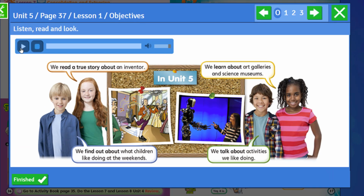Let's play and listen. In Unit 5, we read a true story about an inventor. We read a true story about an inventor.